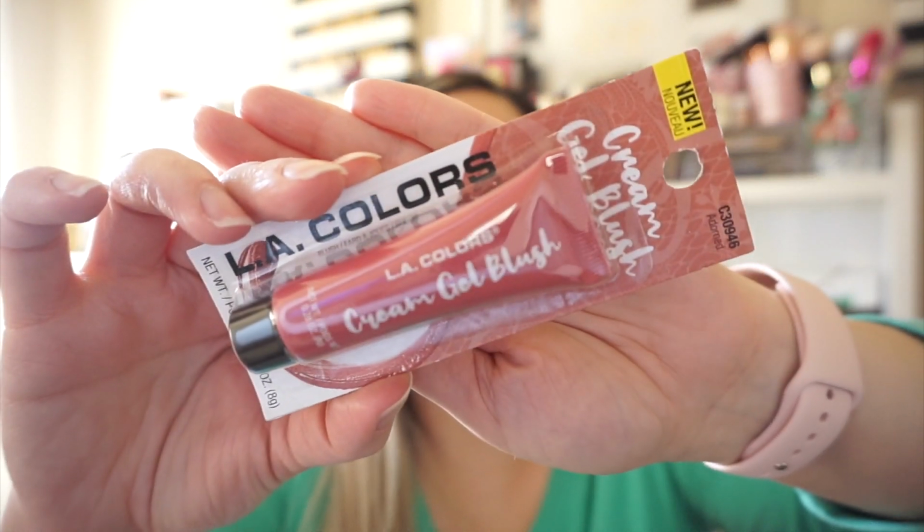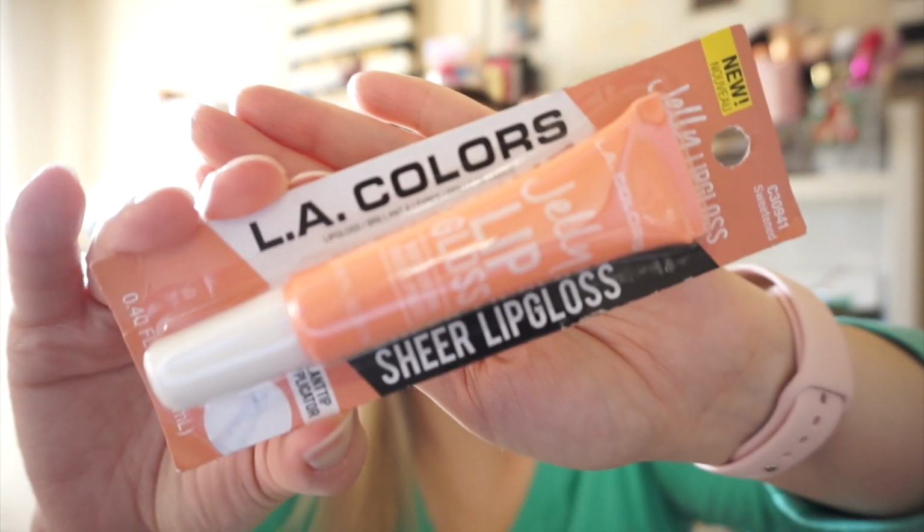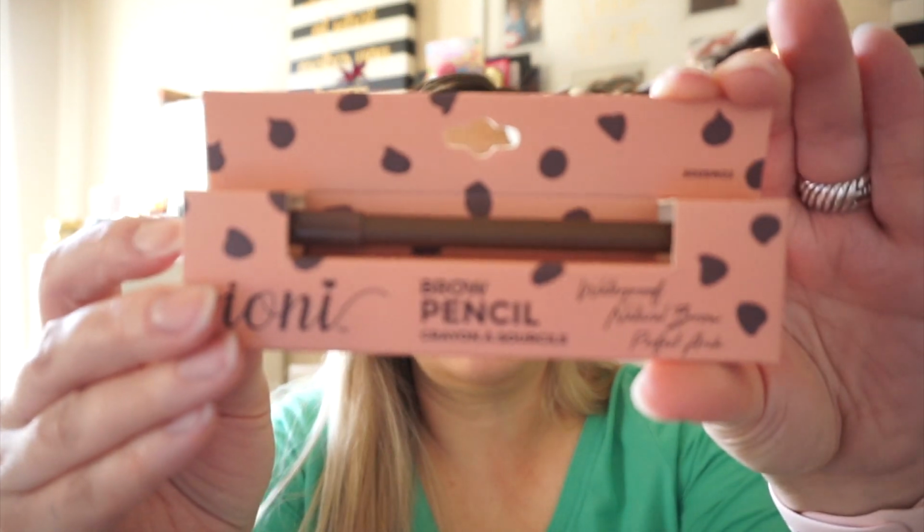Okay, the next item I see in here, I'm going to just grab, a LA Colors Cream Gel Blush, and this is in the shade Adorned right there. I remember seeing these at Dollar Tree, and I saw that they were new. Me a jelly lip gloss. This is a moisturizing lip gloss, and it has a slanted tip applicator, and this is in Sweetened. Right there, I did see these as well, and I wanted some, but I held back because I'm like, you don't need it. And then she sent me a Ioni Brow Pencil Waterproof Natural Brow Perfect Arch. And this is in the shade Medium Brown. I'm about to be done with my brow pencil, and so this is great to have.